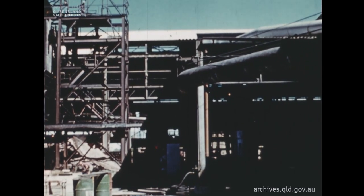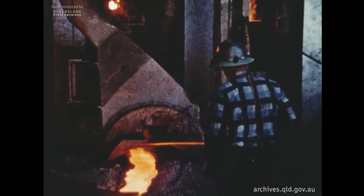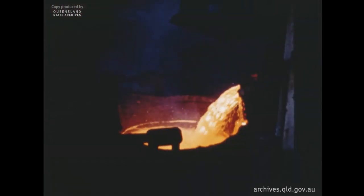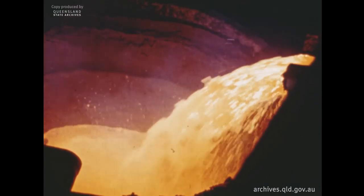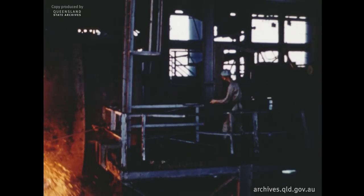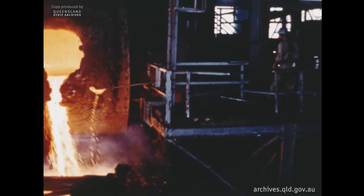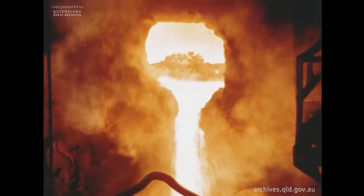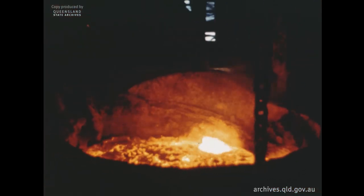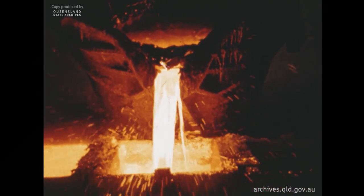The copper concentrates are treated at the copper smelter. Here, copper matte containing 45% copper pours from the furnace into the trough before going to the converters for further refining. In the converter section, the copper is further purified until at last blister copper, now 98% pure, remains. Finally, it is poured into molds and cast into 1-ton blocks. These are later railed to Townsville to be further refined at the company's new electrolytic refineries.